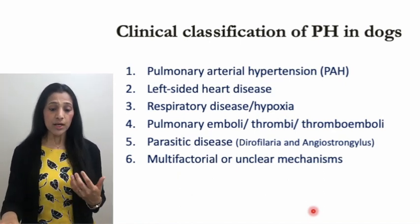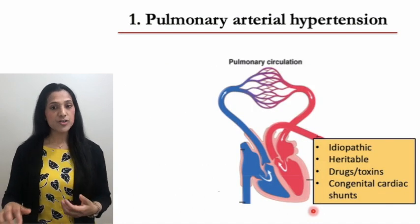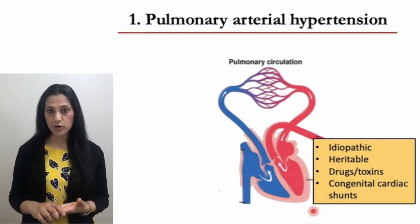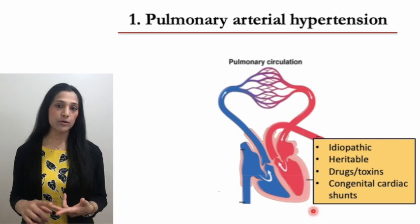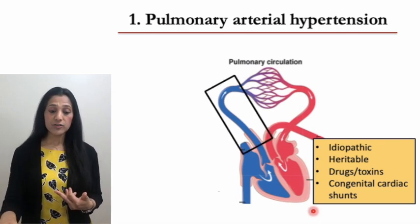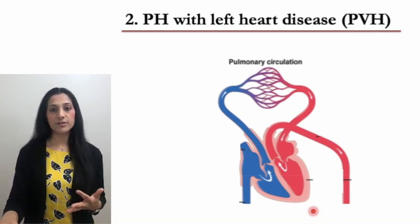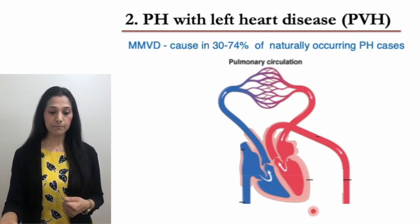So for pulmonary arterial hypertension, group 1, cardiac shunts are one of the causes, but other than that, it can be idiopathic, meaning the underlying cause may not be known, could be heritable, or could also occur because of drugs or toxins. For group 2, PH with left-sided heart disease, pretty much any left-sided heart disease can result in pulmonary hypertension, but myxomatous mitral valve disease is the most common cause.